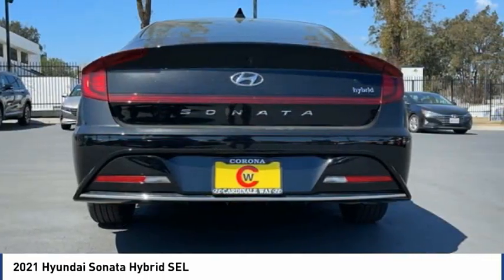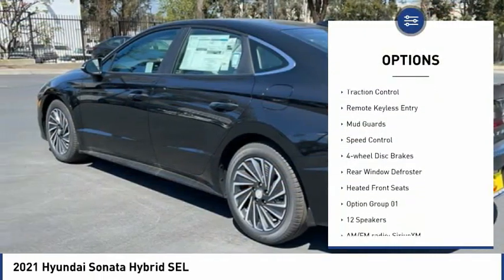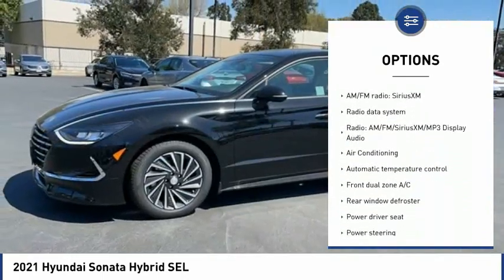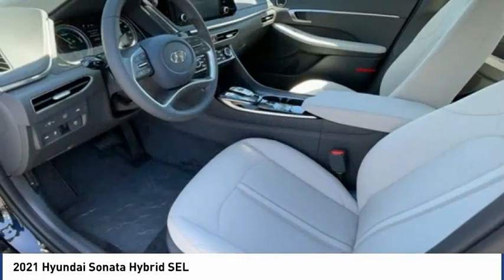Here are some of this vehicle's great options: electronic stability control, alloy wheels, brake assist, traction control, remote keyless entry, mud guards, speed control, four-wheel disc brakes, rear window defroster, heated front seats.